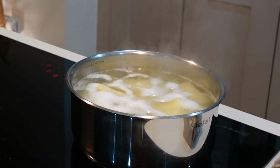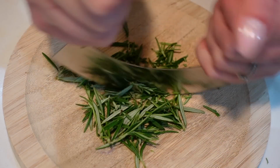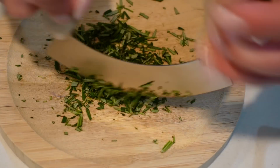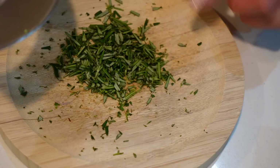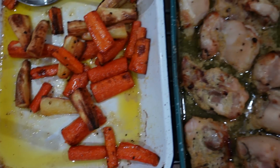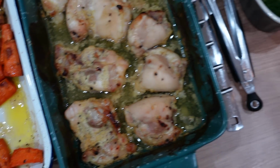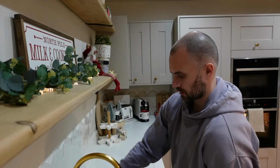The next thing I did was finally start on dinner. So it was quite easy really because I'd done most of the prep earlier on that day. So I just chopped up some rosemary as a nice garnish, and then this is everything served up. So we've got the mash, the roasted veg, our yummy chicken which self-sauces, it's so nice, and then our green veg and our rosemary, and we all enjoyed that.